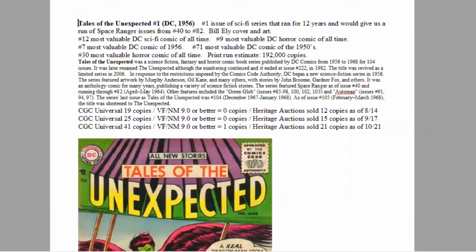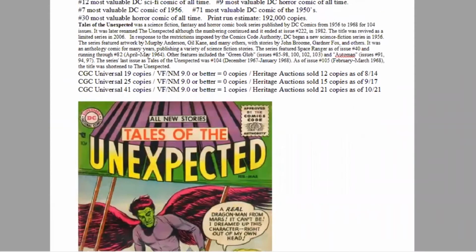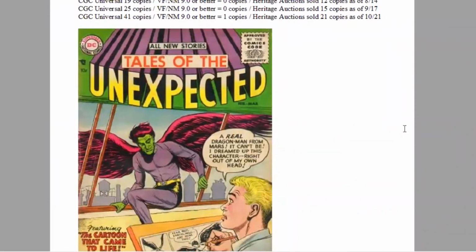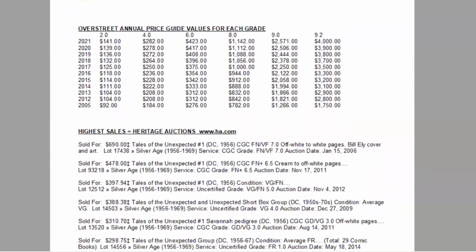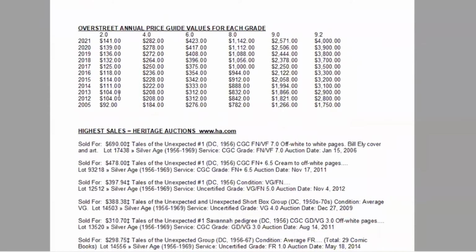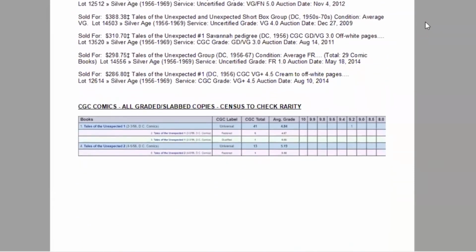It's also one of the most valuable DC horror and sci-fi comics ever made. There are 41 copies graded of this book, only one super high grade copy. Heritage has sold 21 of these, basically one a year. In the Overstreet Price Guide, same thing, slow but steady growth every year in all grades. This is now a $4,000 book.